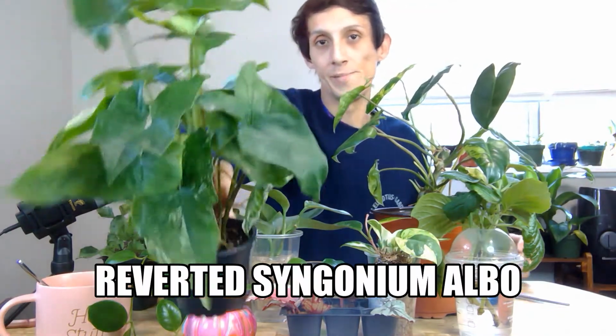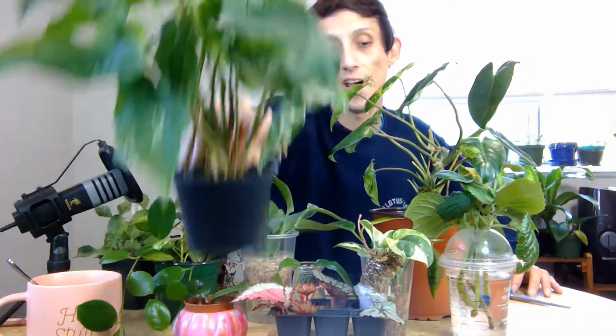reverted Syngonium albo. And as you see, it still has some parts of it where it's variegated. So I'm going to chop it up in a video coming up, and you'll be seeing that soon. And about how I'm going to try to save these variegation from it, and pot it up. And then I'll also post another update video later on.